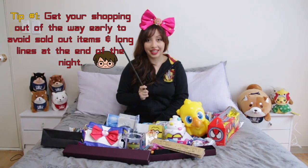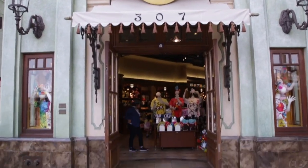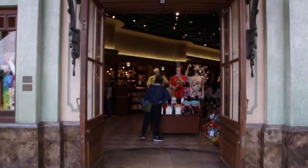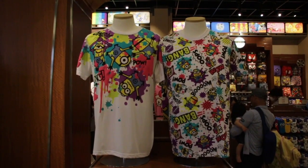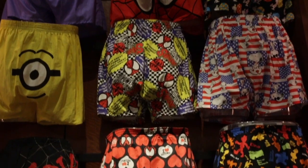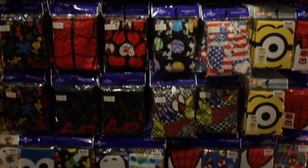Buy your stuff early. The main street is where you're gonna find a mishmash of just about everything in the park. So if you don't want to carry stuff around with you all day, I recommend buying your stuff early. And if you're staying at a Universal Studios Japan hotel, drop it off. That's actually what we did this time around. We did all our purchasing during the day to avoid all the crowded lines at the end of the day. And he just took it to the hotel room, dropped it off, took 10 minutes, and we went on with our day without the burden of carrying all this stuff with us.